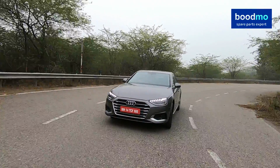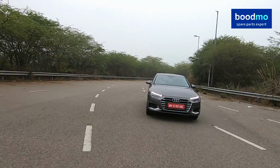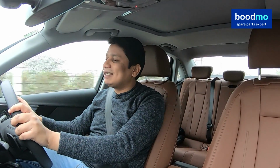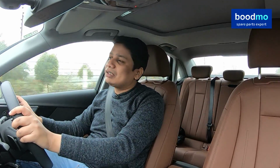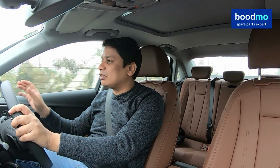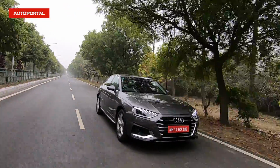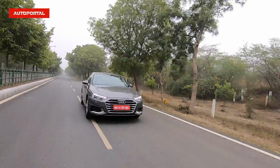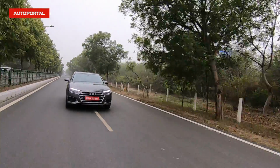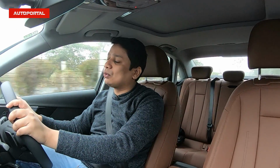In fact, cabin isolation overall is very good. There's no wind noise, there's no tire noise, and the engine noise, as I just said, is at an absolute distance. So you really are sitting in the lap of luxury, in the lap of comfort, and you're really cocooned from everything else on the outside. So if there's another car going past you, or there's a loud bus traveling next to you, or you're overtaking it, there'll be very little disturbance inside the cabin, so you won't be disturbed at all.